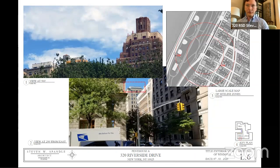Another view from 500 feet away. And then on the view from the east, this is just showing a neighboring unit that has a greenhouse on it. You can't see our unit or the proposed bay at all from that view.